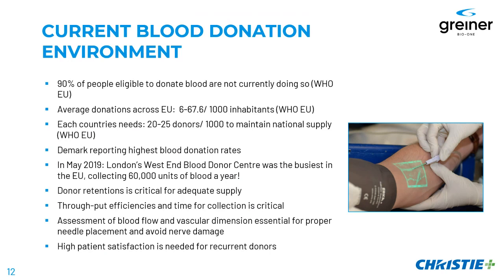On average across the EU, we have a big range depending on the region we're talking about. Anywhere between 6 to 67 out of 1,000 inhabitants are actually donating. However, again, according to the WHO, each country actually needs 20 to 25 donors per 1,000 to maintain their national blood supply. So this is an area that's very unique in that we rely on people volunteering to walk in the doors and donate blood or plasma of their own volition.